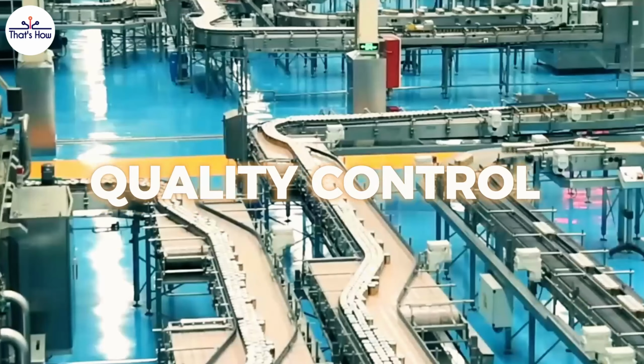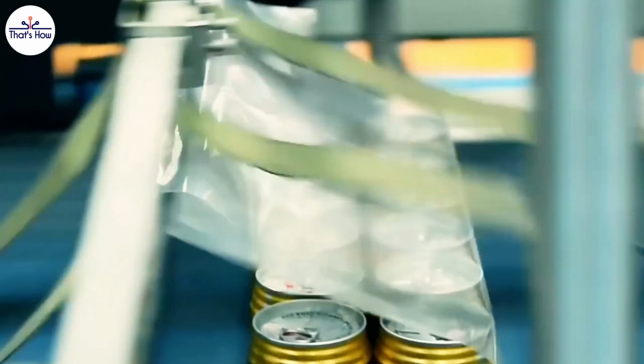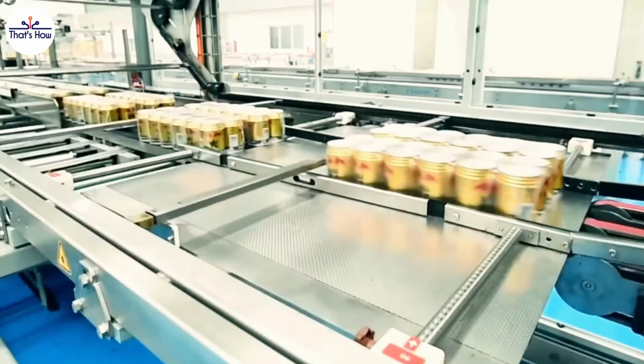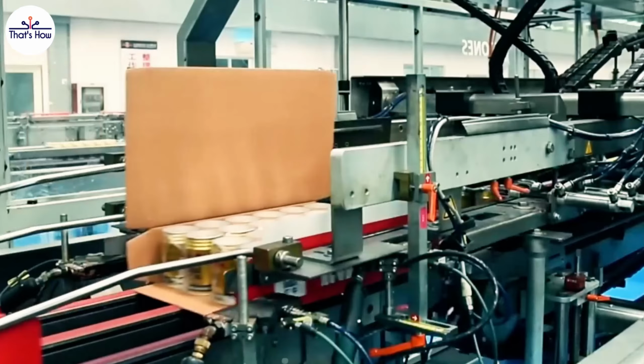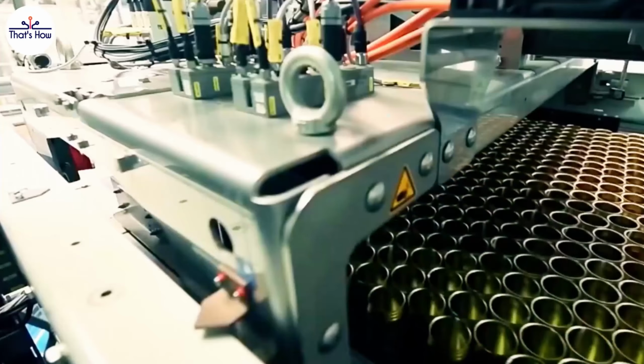Now it's time for quality control. Every single Red Bull can is checked for imperfections, ensuring it meets the brand's strict global standards. Cans are weighed, pressure tested, and visually inspected to ensure they are filled correctly and free of defects.